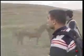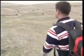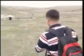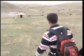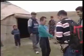As I wandered on the Kyrgyz plains, there are many cows and horses. These 2 horses seem to be the best of friends. As I said earlier, Kyrgyz people make drinks out of horse milk called kamits. Hello? Hi, how are you?